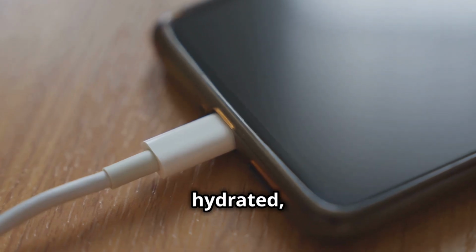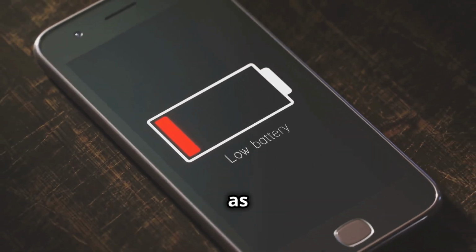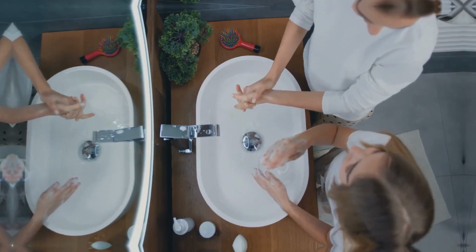And just like we need to stay hydrated, our phones need their juice too. Avoid completely draining your phone's battery, as this can shorten its lifespan. Instead, aim to keep it charged between 20% and 80% for optimal battery health.